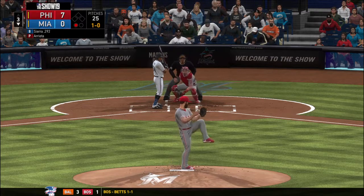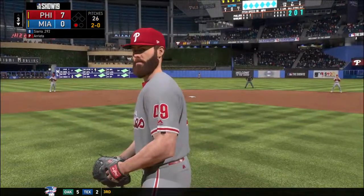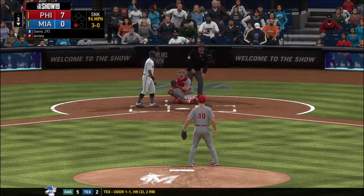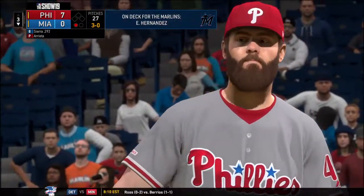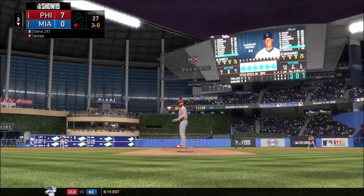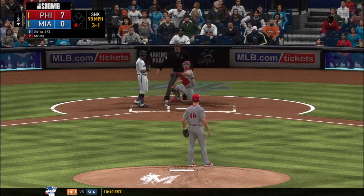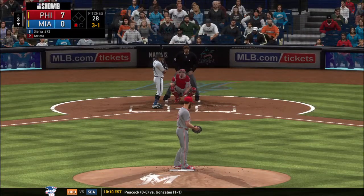The 1-0. Misses. Ball 2. Down low, and the plot thickens here. 3-0. No strike. 3-ball count right now. This looks like the best chance of getting a base runner on so far. And a good comeback there. It's 3-1. 3 balls, 1 strike. Marlins are still on the lookout for their first hit of the ball game.